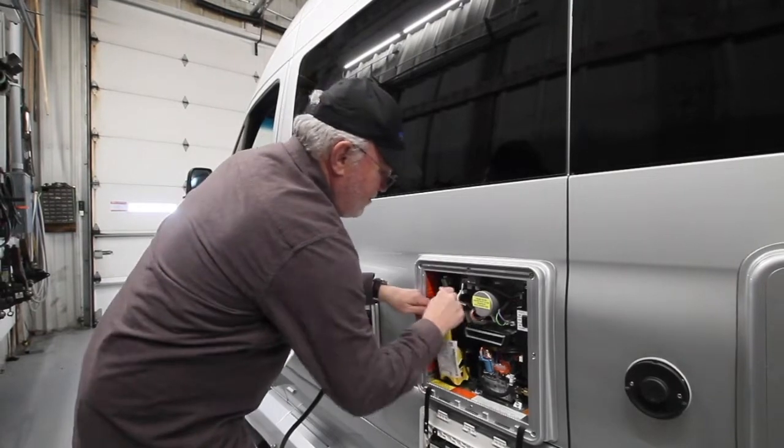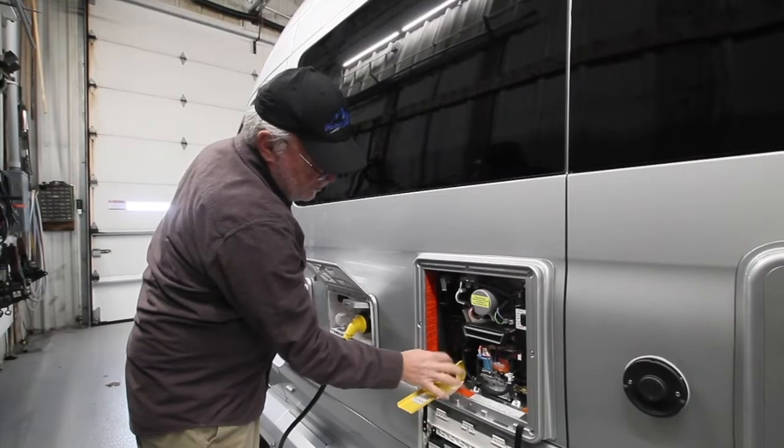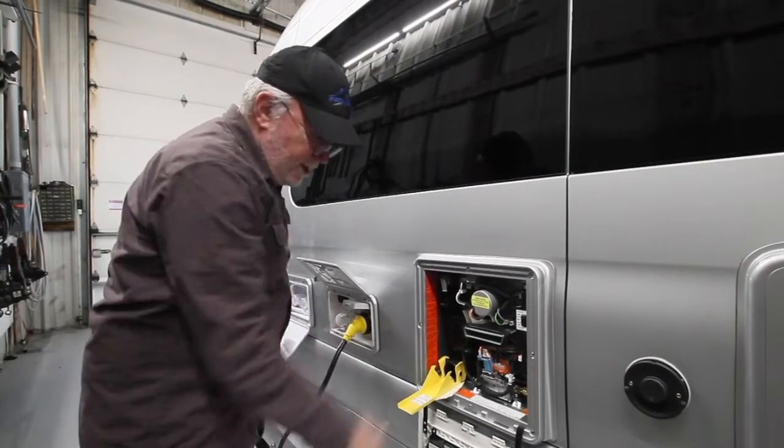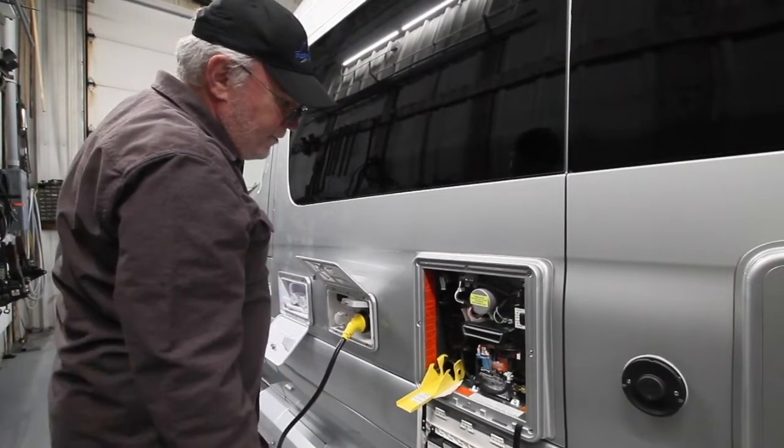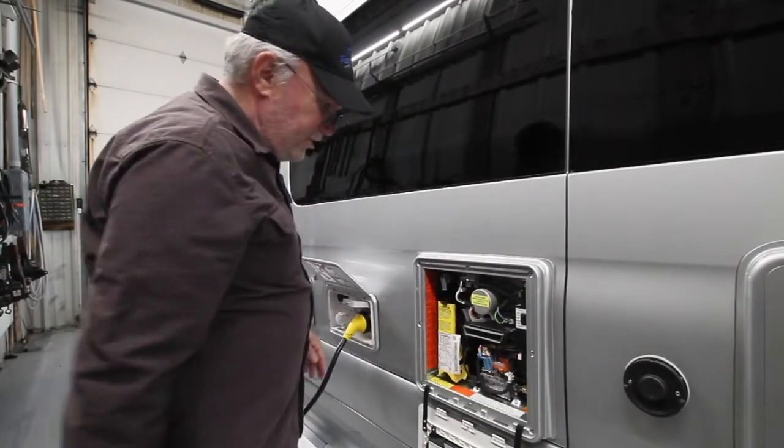Here is the drain. There's a plug / filter that goes in here that you pull out, and that drains it to winterize it. You put that back in and close this, and then flush it out to de-winterize.